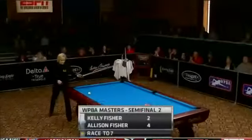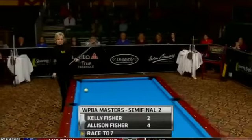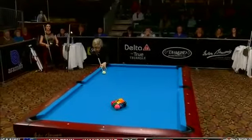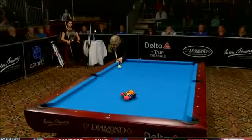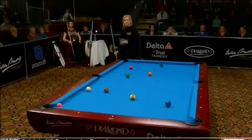Allison Fisher at the table. 4 racks in a row. Kelly Fisher won the first 2. Allison has the last 4 in a race to 7. And she will have the break in rack number 7. She has been breaking really well. First rack she scratched, but other than that, this has been a weapon for her. 1 in the side.